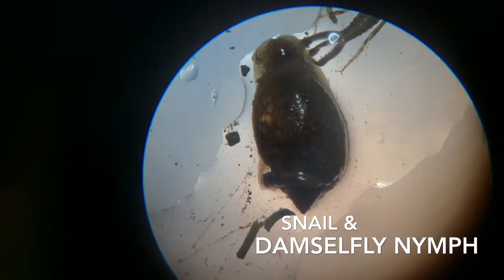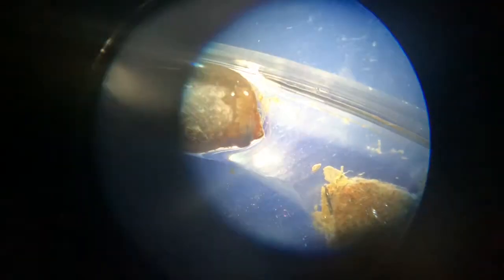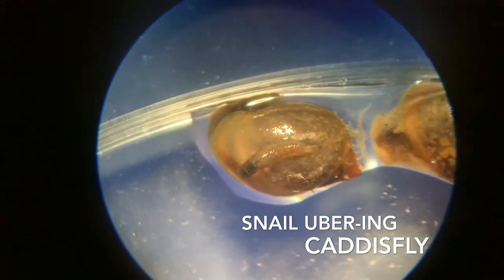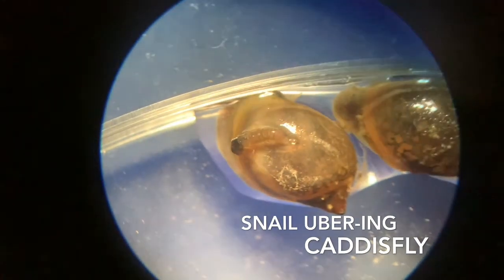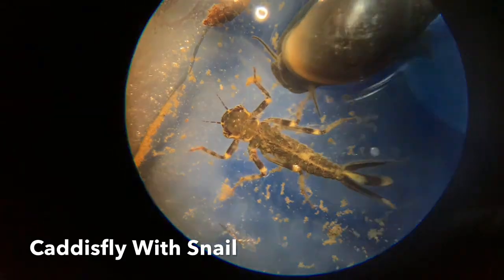Caddisfly has those three things at the back. Nope, that would be a mayfly. A mayfly has three tails at the back. If it has two, it's a stonefly. Kind of whitish snail. This snail has a hitchhiker on its back, taking him for a ride. Oh, here's a caddisfly that escaped. I just used my fingers and cupped some water and put it on there. He was like, wee. Oh, wow. Tails, like a damselfly nymph, possibly?